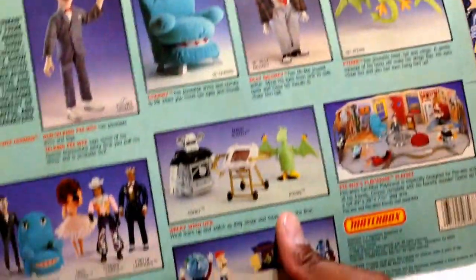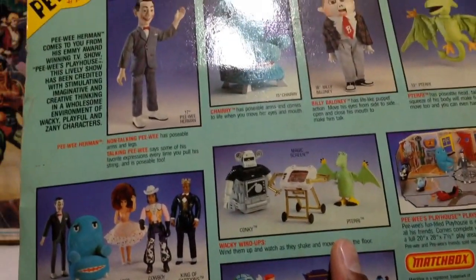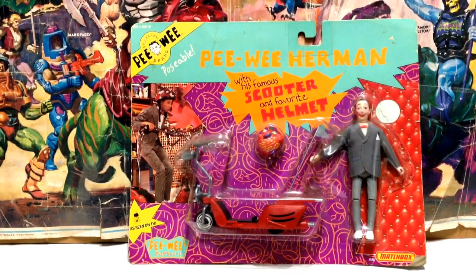Look at you. On the back, these cool figures. I believe I have that, magic screen, I have him, but I can't find it, so, no biggie. There we go. All right, where am I going to go to next?